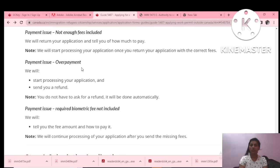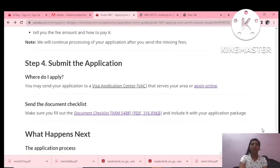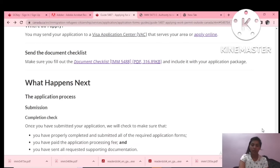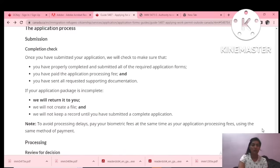And payment issues, if you overpaid, we will start processing your application and send you a refund. You do not have to ask for a refund, it will be done automatically. Submit the application with the document checklist. What you have to include at the end, again we're going to read it again.